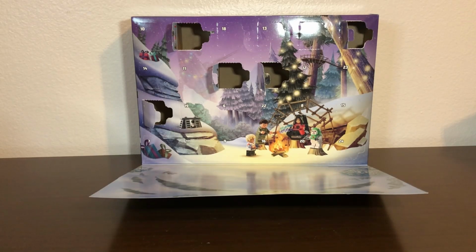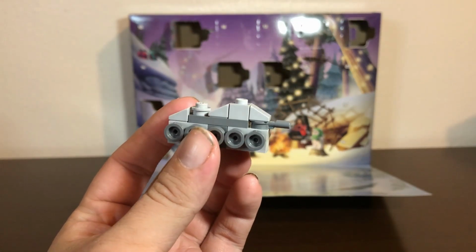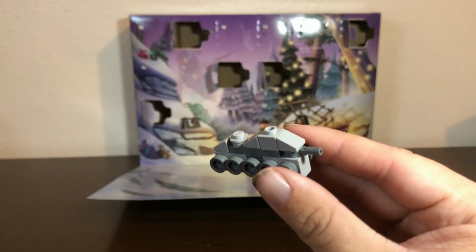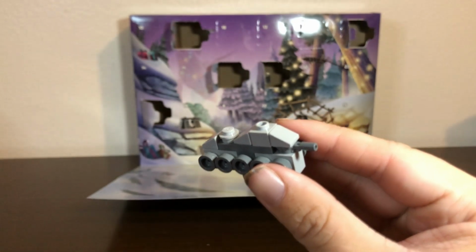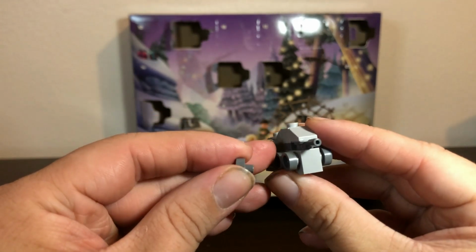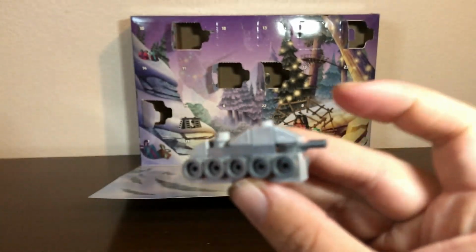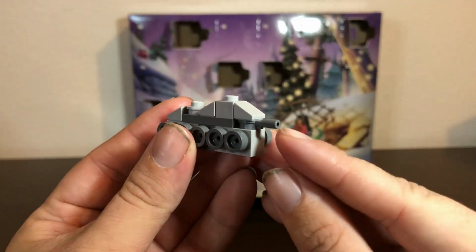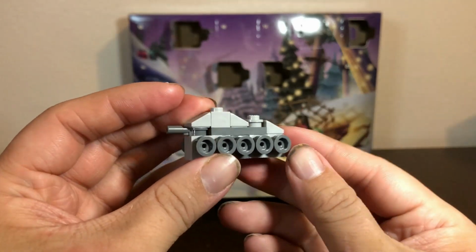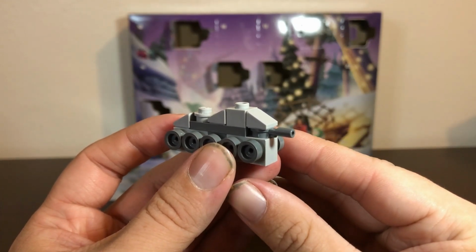Alright, for day 5, we have the Microscale Clone Turbo Tank. Nice combination of light gray and dark gray pieces. I definitely like the use of these pieces for the wheels. It definitely helps get that big rugged tire look the Turbo Tank is known for. I don't remember any version of the Turbo Tank that had this giant cannon out in the front, but all in all, it is a solid build. Simple, but definitely gets the point across of what it's supposed to be.